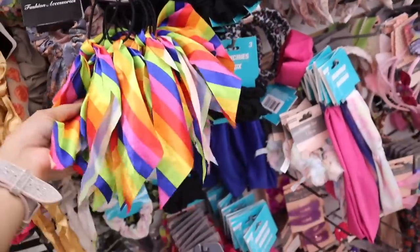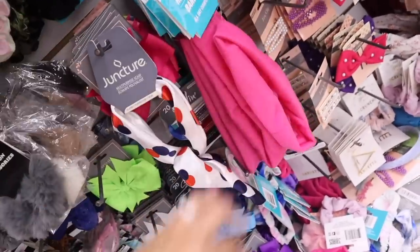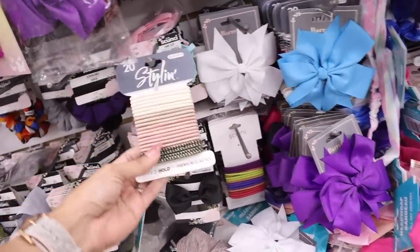So if you don't care about the headband, they have the hair ties. So that is pretty awesome. And the brand Juncture is actually really, really good. Look at these head wraps whenever you're working out. And all the way down here, they have these really pretty bows. And the brand Stylin is such a great brand.